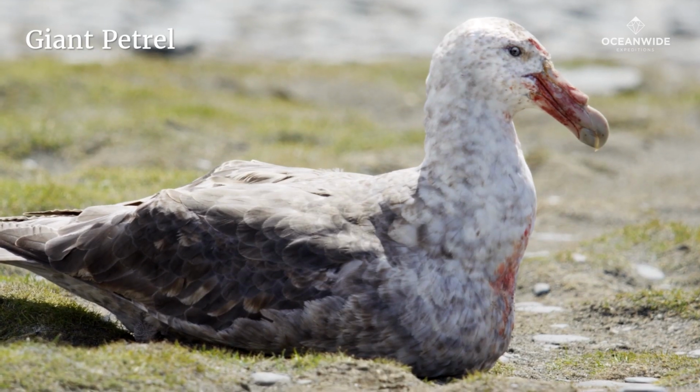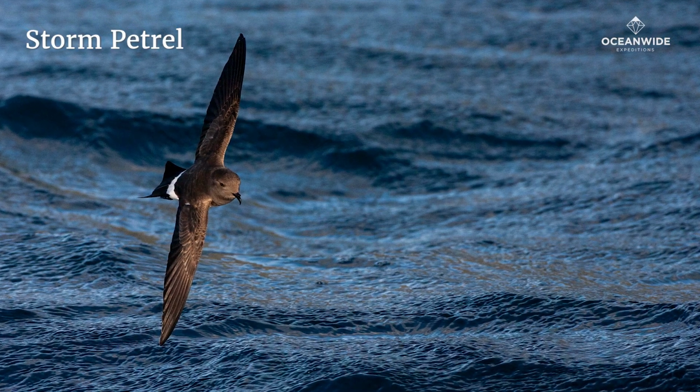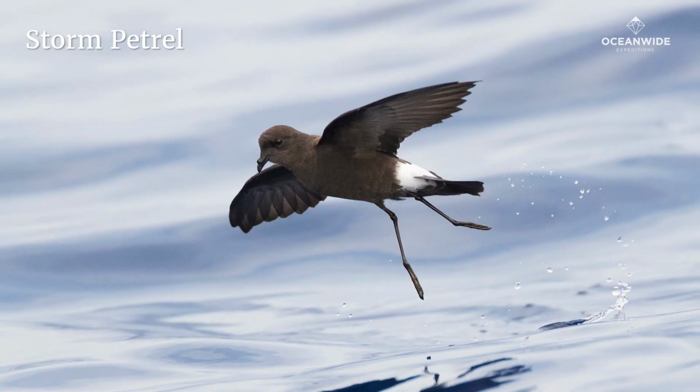Next to the albatrosses we have the similar looking but smaller petrels. Largest of the petrels are the giant petrels, and in the Drake Passage we have two species, the northern and the southern giant petrels. And then we have the storm petrels, which are in fact not larger than the common house sparrow which you have in your garden.